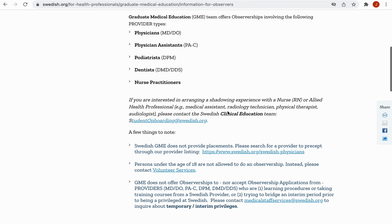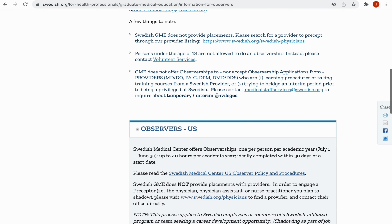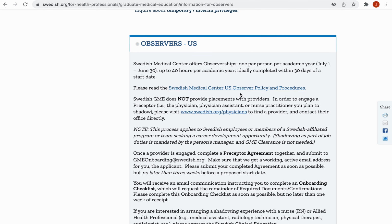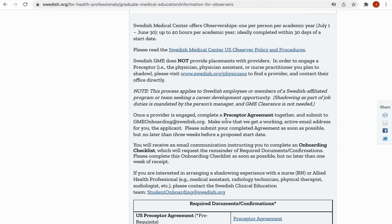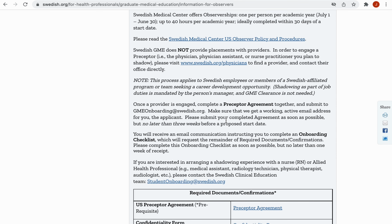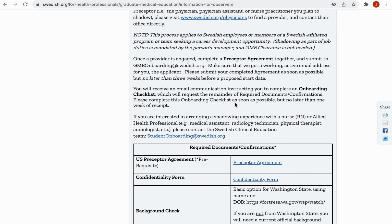But let's look at this. They require you to contact the student onboarding at Swedish, and to get a preceptor to approve your rotation. So how do you find a preceptor? You find a physician here in this list, and through their email, you contact them and ask them, "Will you be my preceptor for an observership rotation at Swedish?" If they say yes, they will fill out this application, very simple, one page, and send it to the General Medical Education Department. They will arrange for your rotation, and you can start.